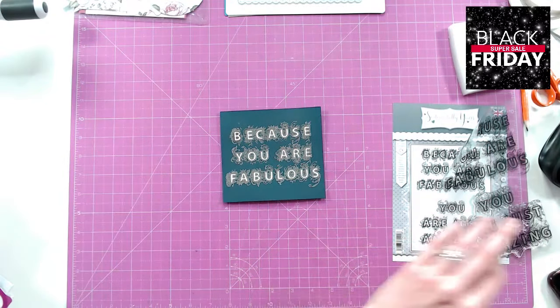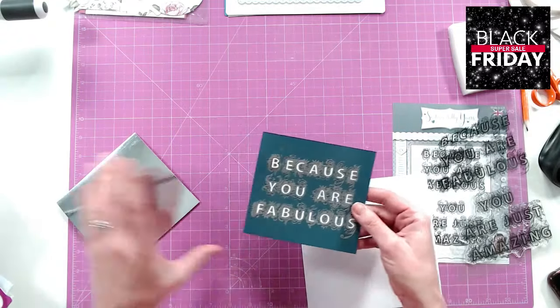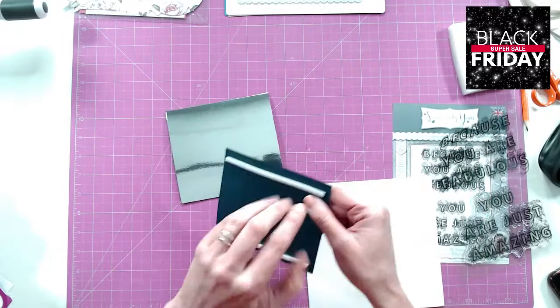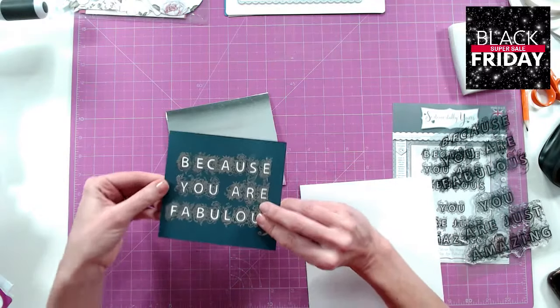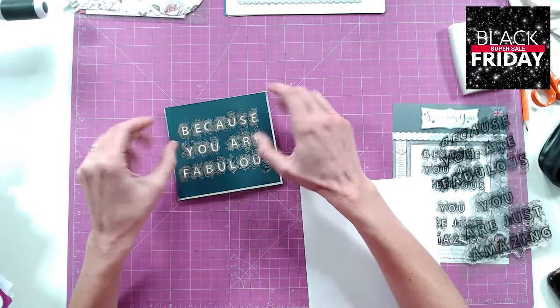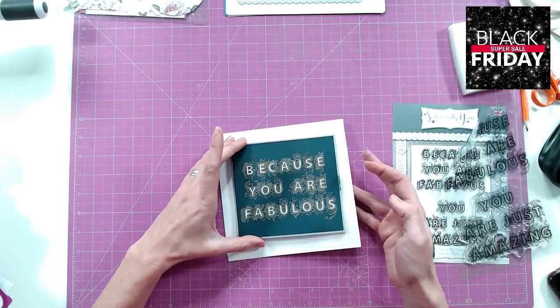This is a really simple card that I'm putting together. But it's really effective because of that huge stamp that has all that detail in it. So I've got some foam tape on the reverse of this cardstock. I'm going to put that onto a silver that's going to echo the silver in the embossing there, and then onto a larger card base.